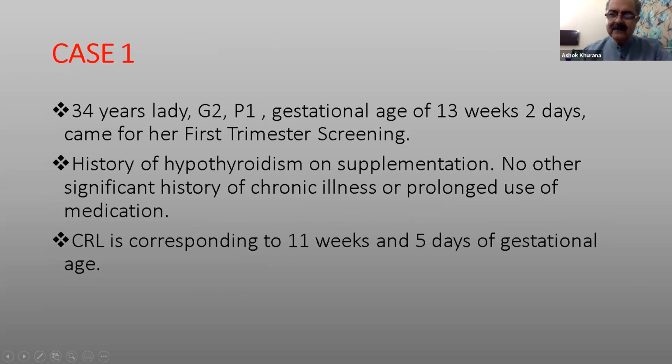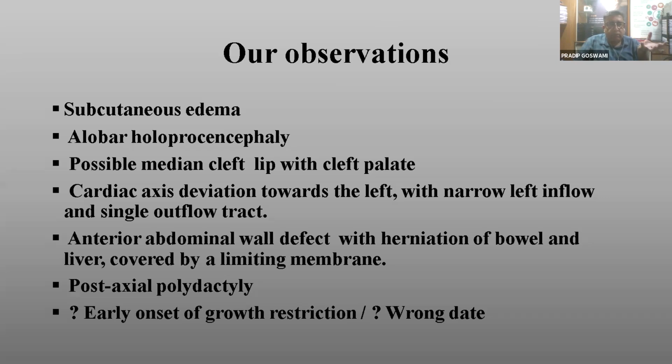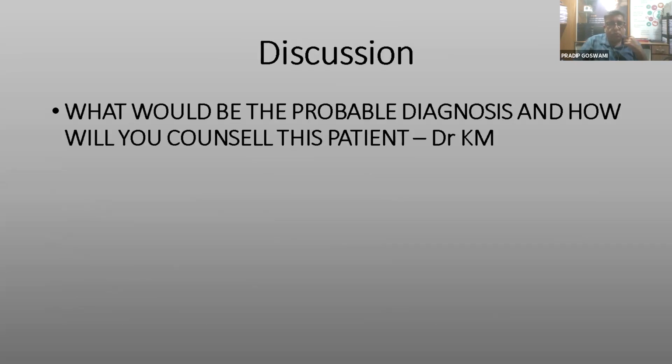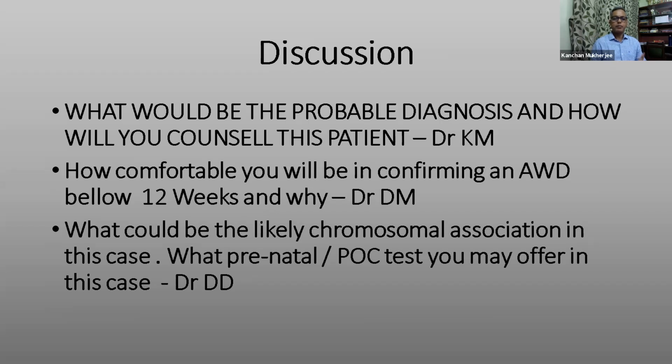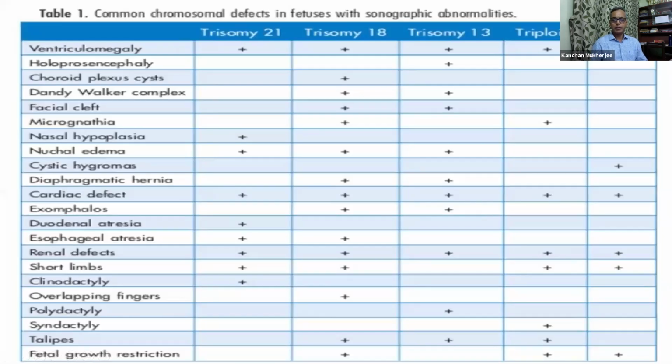Okay, so as we have rightly seen, these are the findings of the first case. First question to Dr. Kanchan Mukherjee: what would be the probable diagnosis and how will you counsel this patient, Kanchan? See, as nicely demonstrated by Amitro, we have a number of problems. We have craniofacial abnormalities, cardiac abnormalities, an abdominal wall defect, and polydactyly. So a type of syndrome is very likely. The first thing that comes to mind is trisomy 13, but I'm never sure between trisomy 13 and 18 unless I have done further genetic investigation. In terms of the anterior abdominal wall defect, it is omphalocele.